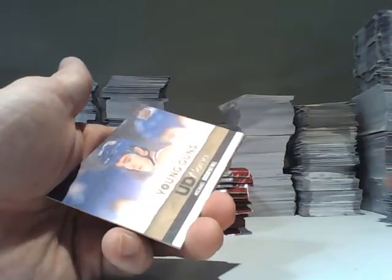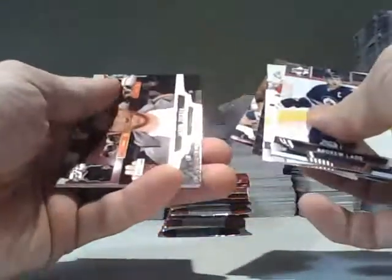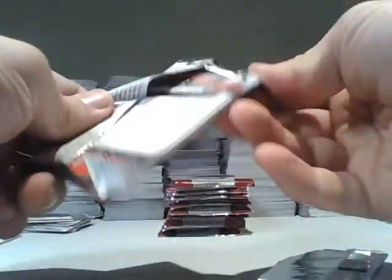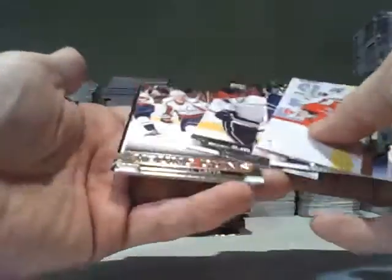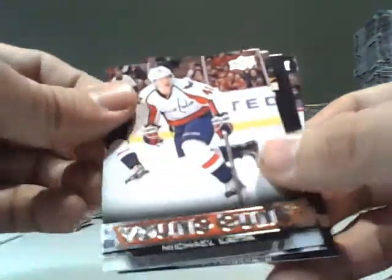Ah, cool. For the Montreal Canadiens, we have a Young Guns canvas of Michael Bournival. Michael Bournival, Young Guns canvas. That is not a bad first half of a box. That's the base pack. For the Capitals, we have a Michael Latta Young Gun. Michael Latta for the Capitals.